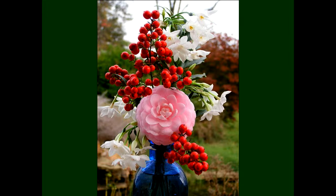Just to give you an idea of what you can have in your garden in Mississippi in the wintertime. Every picture I'm about to show you, most of them are taken in Mississippi.